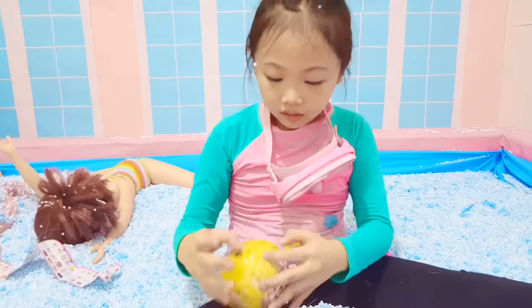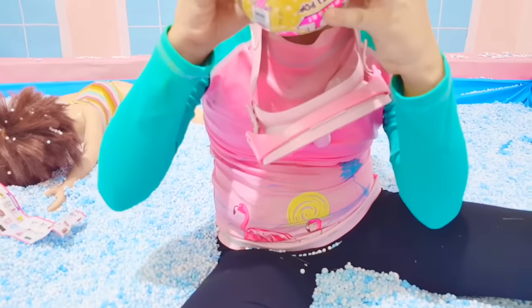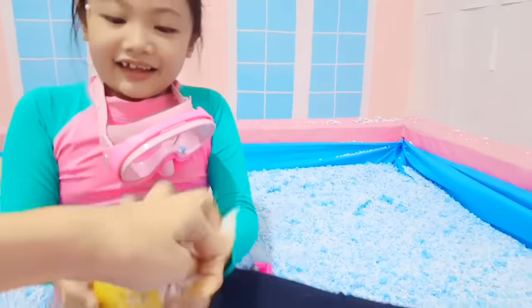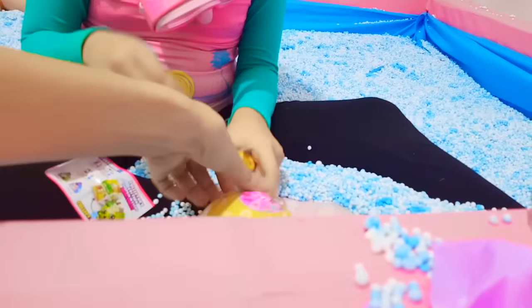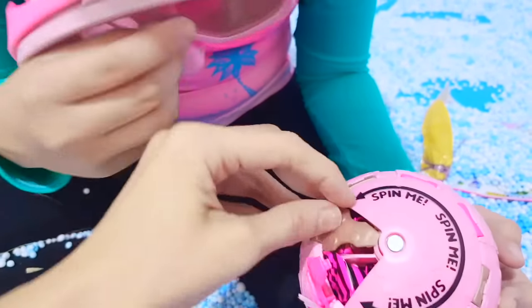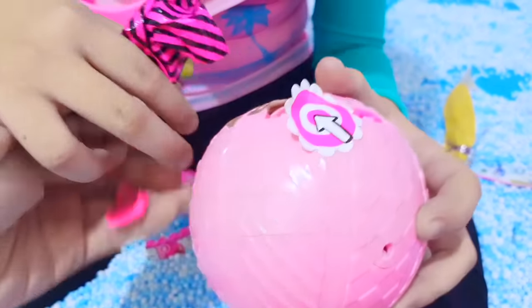Okay, open it first. This is the only hard one to open. Why do you keep using your teeth? I'm strong. You're losing your teeth. Oh, please. Oh, yes. Finally. More pack. This is the cool thing. Okay, so now both. Get one. This is a cool thing, huh?